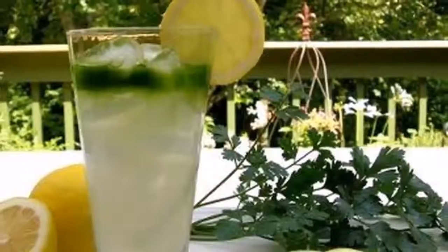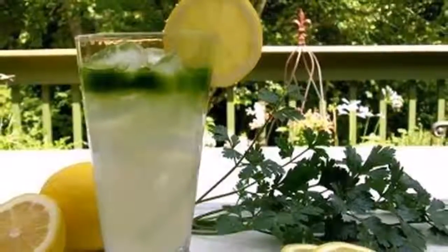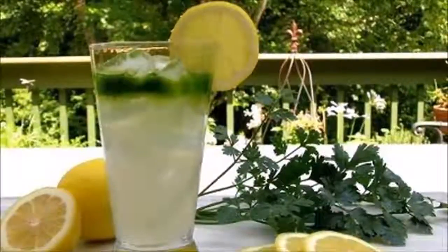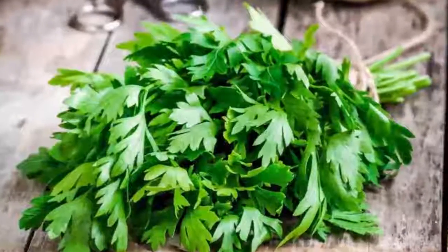As we said, this drink has the property of eliminating the fats consumed during the day, in addition to helping our body to eliminate toxins and accelerate our metabolism, and the best of this is that it does not cause side effects, on the contrary strengthens our body.